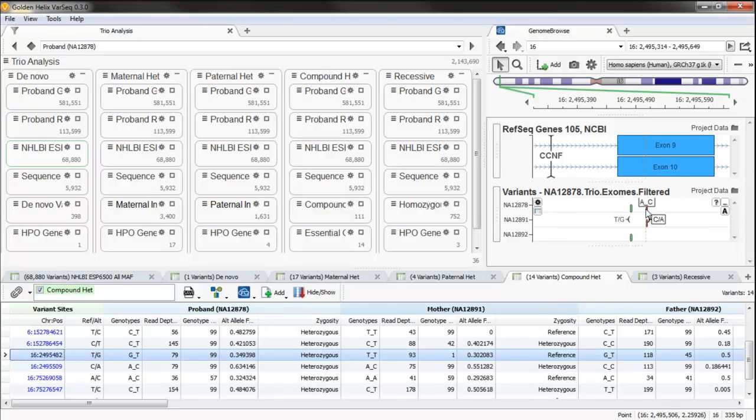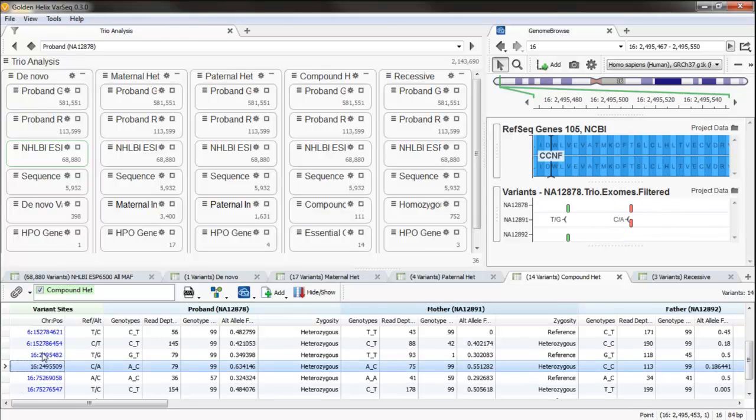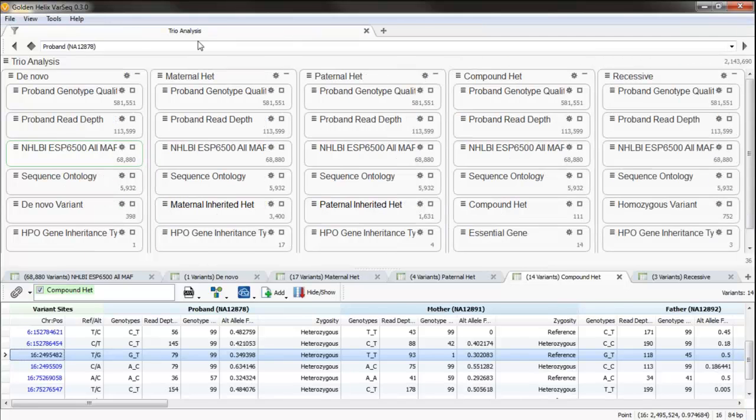Not very common that you have these in the same exon, but in this case, it helps visualize what's going on. These two variants in the same exon of this gene, one is inherited from the father and one is inherited from the mother. Both are present in the sample, so you have this sort of two-hit scenario. That's what this filtering process was getting to. So I can go ahead and hide GenomeBrowse and just focus on looking at these five inheritance models.